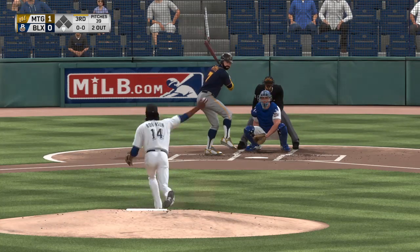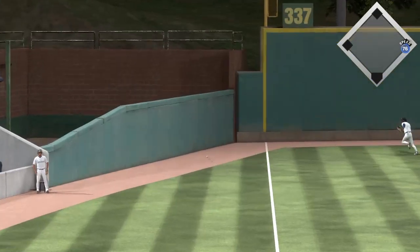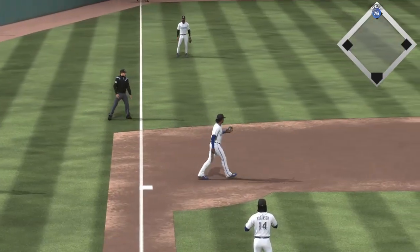Into the windup and the pitch. Driven down the left field line. Will it stay fair? It will, just to the right of the chalk. A fair ball. And he'll coast into second here with a 2-out double.